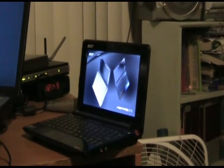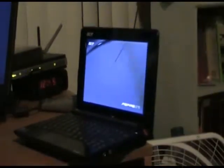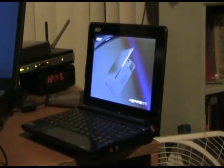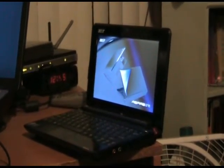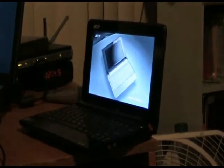I have all my music and stuff on it. It has a 1.3 megapixel webcam up top there, wireless B&G, dual card readers, 3 USB ports. I use this one a lot on vacations, or if I'm in class, I'll take my notes on this, and that's pretty much it. I don't even use it at the house, really. I just use it on the go simply because it's so lightweight that I can easily fit it in my bag without even knowing it's there.